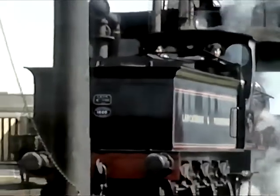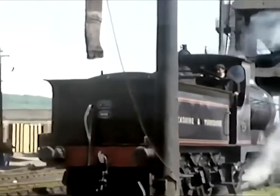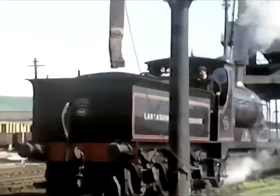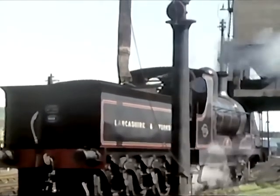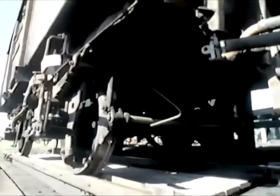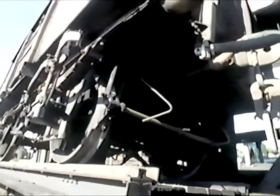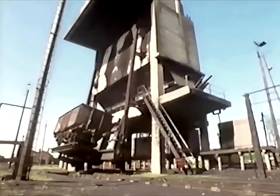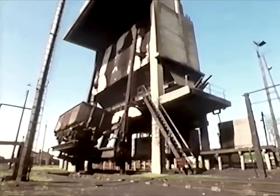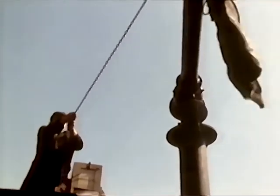Just coming up to its 100th birthday, this 0-6-0 tender engine was designed to haul heavy, frequent loads over the industrial centre of England. Before the 0-6-0 could go out earning money for the Lancashire and Yorkshire Railway shareholders, it had to be fed and watered.